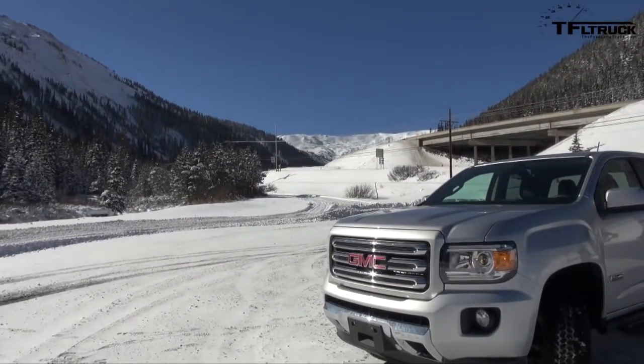And these mirrors are pretty small. I mean, they're good for regular everyday driving, but not for towing. Exactly. Now, we've got some extensions we can put on if we need them. They look ugly. They do look ugly. But, and here we go, we're about to pop out of the tunnel.